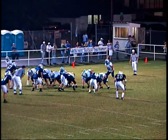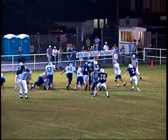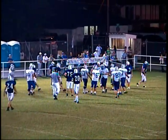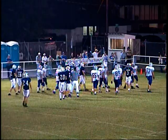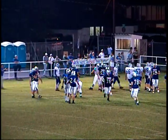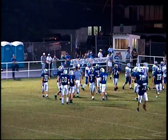Hornets in the eye this time. Give it to the tailback. He's driven backwards. That was Gearless on the carry. Matt Blevins on the stop. That would be nice to Gearless.